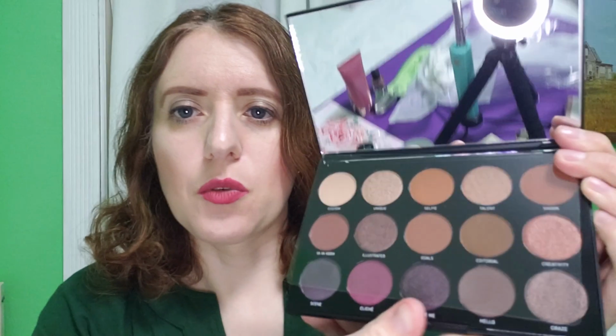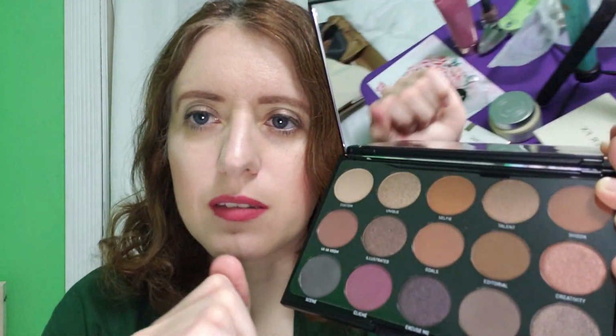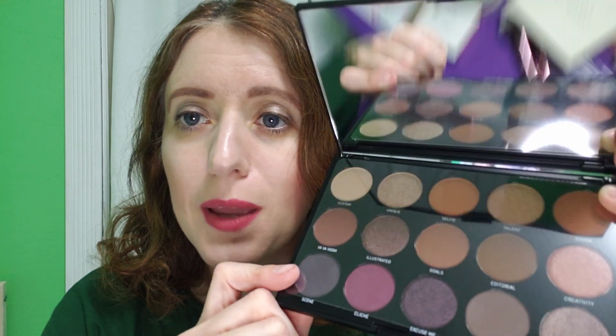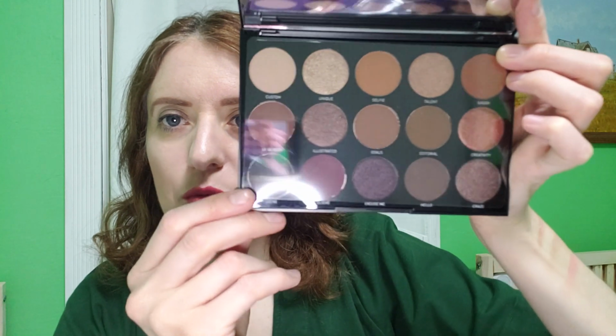There is one item left, and it is a Morphe palette. This is 15N Nightmaster. Okay, so it comes in a nice little black palette. I'm leaving some fingerprints on it from the makeup remover I used to take off some of my swatches. Here is the actual palette. Yeah, you can see the mess in the mirror on the palette. I love these mirrored palettes, but I don't really like filming with them. So here is the actual palette.